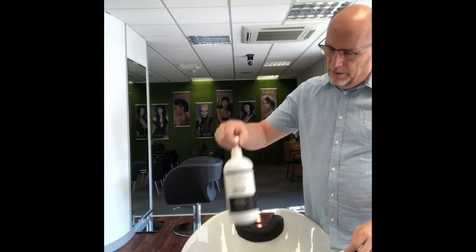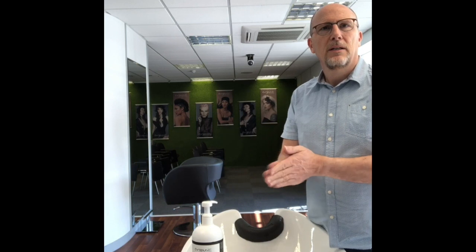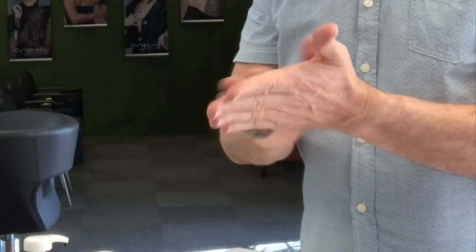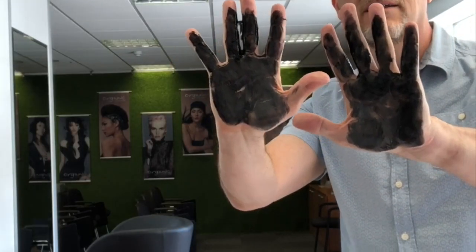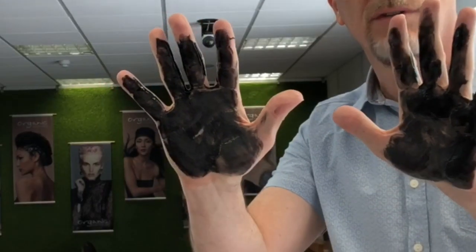So we've got our lovely charcoal shampoo in the pump dispenser, which is ideal. You do your pump and you start by palm to palm rubbing, and immediately you can see that's pretty effective. But you can also see where I haven't touched straight away because of the colour.